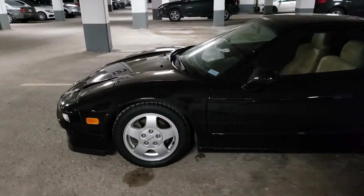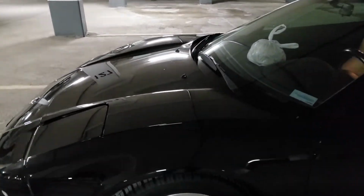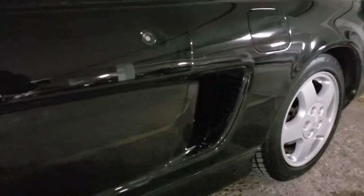I see no major damage. The black paint is pretty nice. Not many chips, nicks, anything like that. A couple little tiny chips I'll show you on the other side, but on this side, everything you see seems to be just some road dirt. The plastic parts are all in pretty good condition.